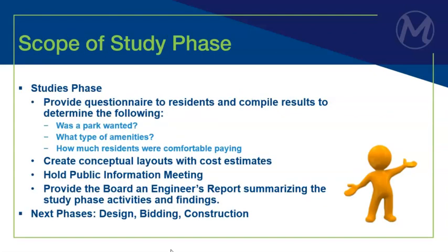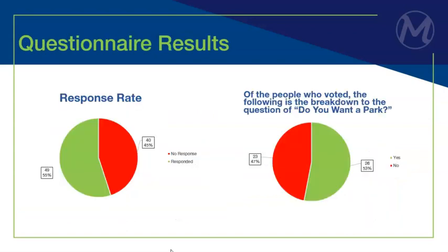All right. So right now we're doing the study phase. Sorry, forgot to flip the slide. So the initial questionnaire that we sent out to all the residents, we compiled that information. Of 89 surveys that we sent out to Ashmoor Glen, we received 49 back. So that was statistically pretty good. 49 responses back is actually pretty good, so we were happy with those numbers.